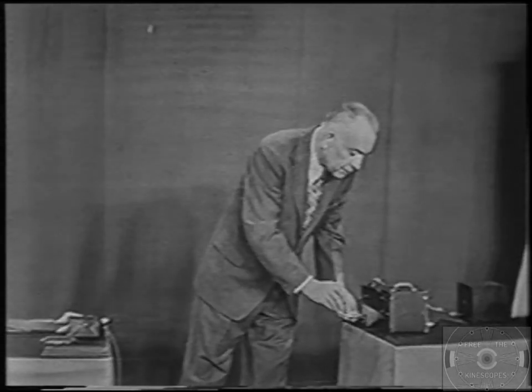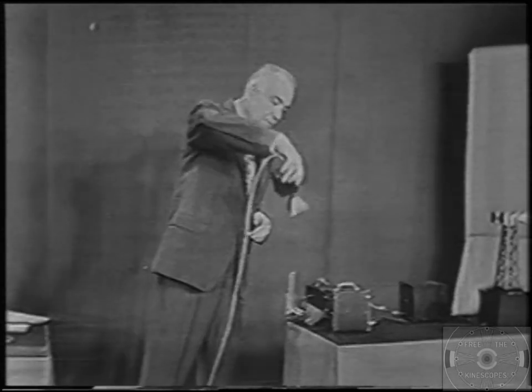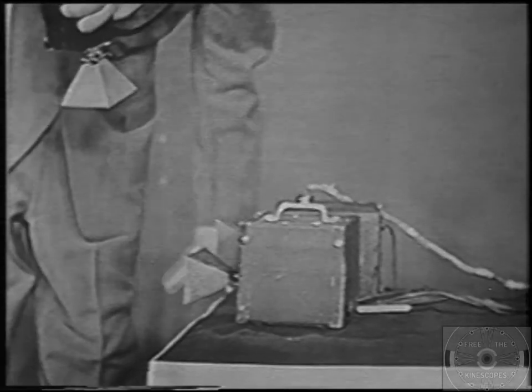Now, you remember the light would go around the corner of this plexiglass. Let's see what we can do with microwaves. Because you remember when I had my receiver up here before, nothing happened. Perfectly easy.